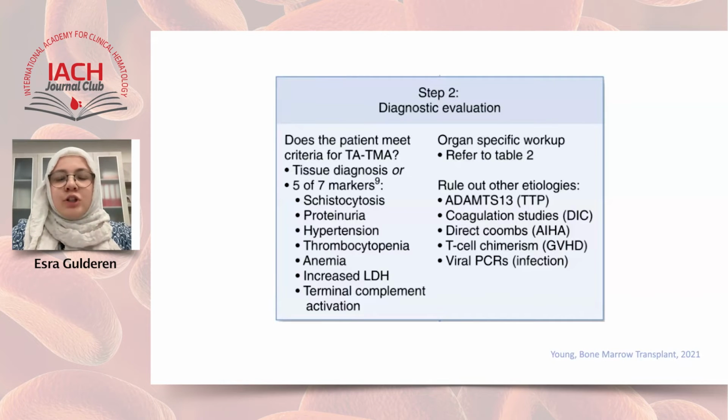Either we should have tissue diagnosis with biopsy or 5 of these markers, including schistocytes, proteinuria, hypertension, thrombocytopenia, anemia, increased LDH level, or terminal complement activation. We can do some organ-specific workups as well, and we have to rule out several other possible etiologies like TTP, DIC, autoimmune hemolytic anemia, aGvHD, and infections.